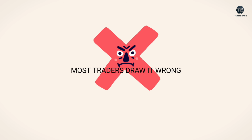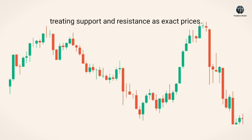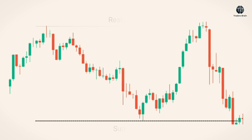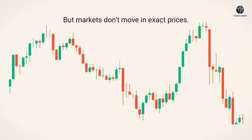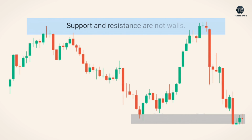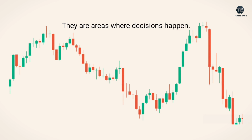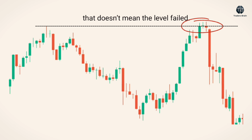Most traders draw it wrong. The first major mistake traders make is treating support and resistance as exact prices. They draw thin horizontal lines and expect price to respect those lines perfectly. But markets don't move in exact prices. They move in ranges and zones. Support and resistance are not walls. They are areas where decisions happen. When price slightly breaks your line and reverses, that doesn't mean the level failed. It means your understanding was too rigid.